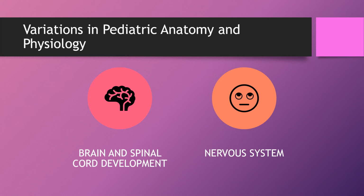The fontanelles, we've talked about those, are present in the newborn, and this really helps the skull be more flexible and helps accommodate that brain growth. Closure too early or too late could really indicate problems with brain growth. The child's spinal cord is mobile and continues to be at high risk for cervical spine injury. The nervous system is complete at birth, but very immature.